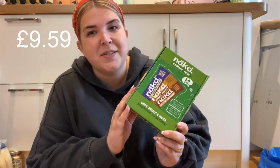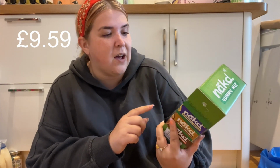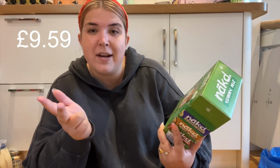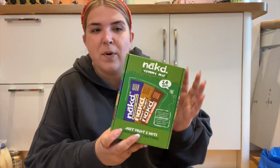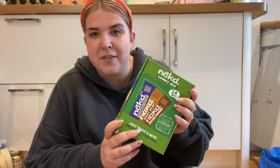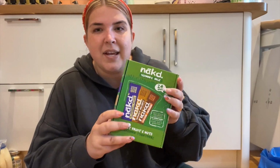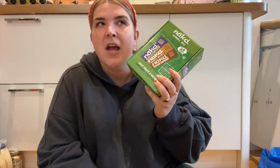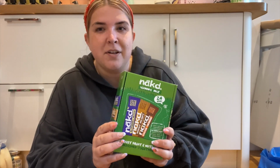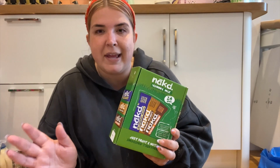I picked up this box of Naked bars. There are 24 bars in here, 3 different flavours: blueberry muffin, peanut delight and cocoa orange. My kids love these. They've always had them since they were quite small, and these are pretty expensive in the supermarket. I don't think they were necessarily that much cheaper, but it was just handy to be able to pick up a box. They were cheaper than the standard prices, but I often buy them in bulk from the supermarket when they have them on offer, which is regularly.